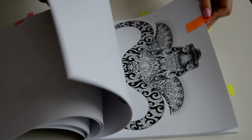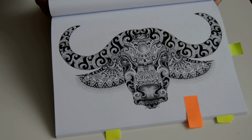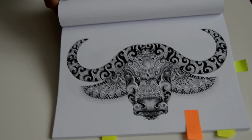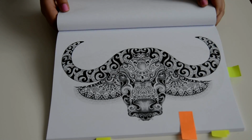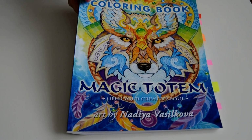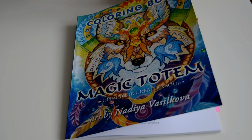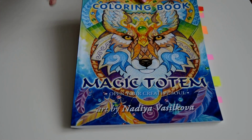And this one, she said on her Instagram, is I think her favorite or her most famous one. It's like a bull, and I really like this coloring book, I have to say, and I just can't recommend buying it enough. I will have the link for this book on Amazon, for the US Amazon website and for the German one. So I hope you like this book, I really do. And let's go on to the next one.